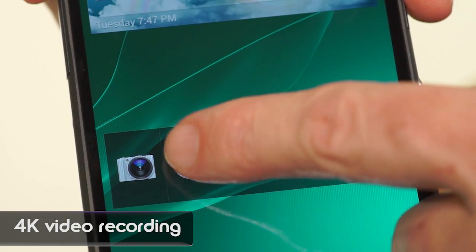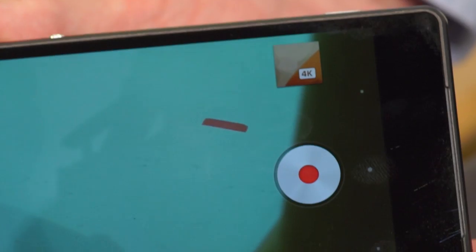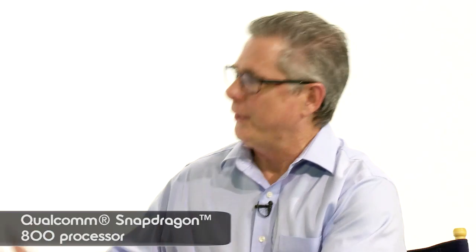Okay, so what is this doing now? Well, you ready? I'm ready. It's going to record 4K video quality. In a phone? I can do 4K in a phone? That's exactly correct. Amazing. And you did this without upgrading the processors and without upgrading the camera, so it was already able to do it? Well, the Snapdragon 800 processor had that capability. We needed to design the product around that capability. There's a lot of other things that go into that, but yes, the processor had that capability.